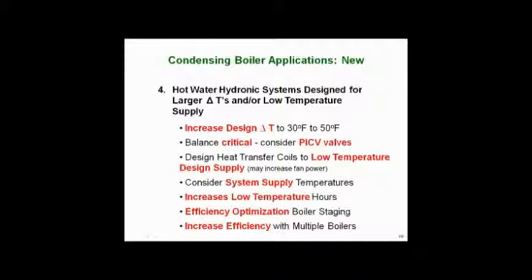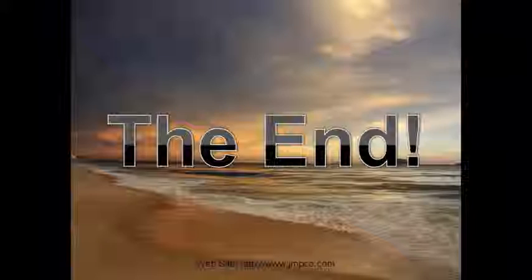Increase the efficiencies with multiple boilers. I really would prefer to be running 3 boilers at 33% than one at 100. And keep that in mind when you specify them and how you buy them.